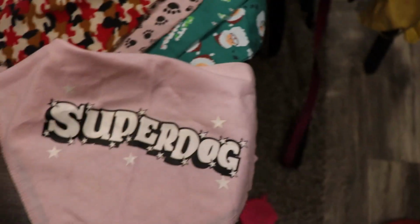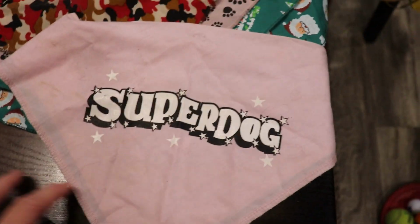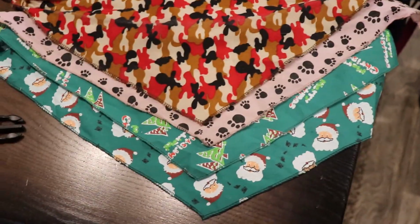I think one of those, excuse me Wrigley, Super Dogs was one I got for Maddie years ago when we went to the Calgary Stampede. Maddie was just a puppy and I don't want to get rid of that one. I'll hang on to that. That can go in the Cooter. Go in my scrapbook maybe.